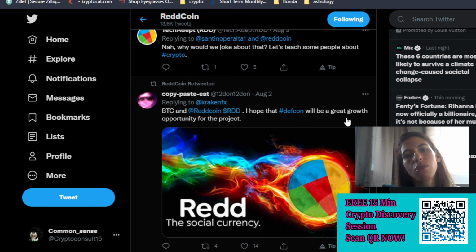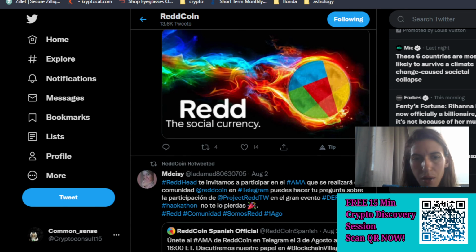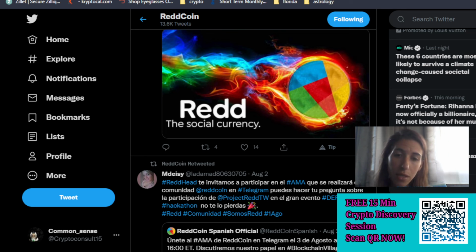I hope that DEFCON will be a great growth opportunity for the project. They're really coming along. If some projects stand out more than others in the media, REDDCOIN is one. They have media and they're slowly getting more out there in the media, and I think a lot more people know about it, but they're slowly having more and more media coverage on them. And I think personally that being able to use it and tip on Twitter, Twitch, Telegram, and Discord and stuff like that is really going to get REDDCOIN in more people's faces.